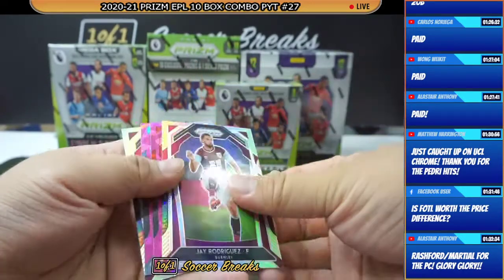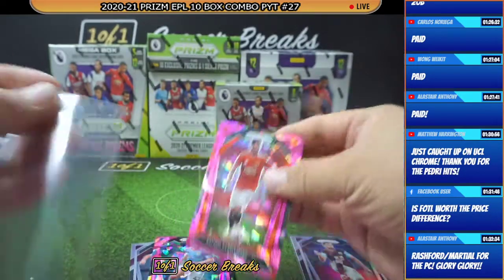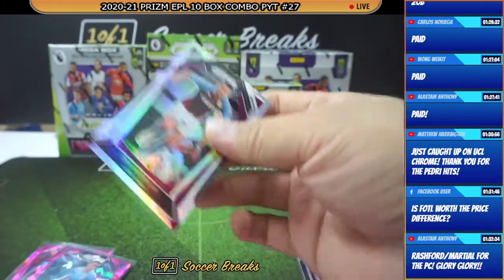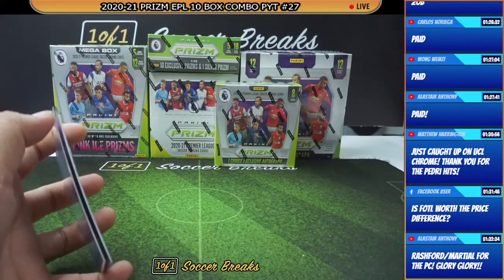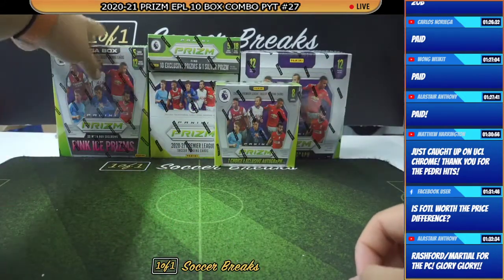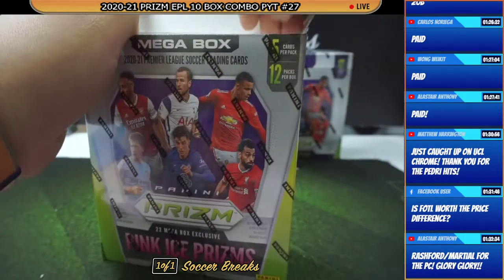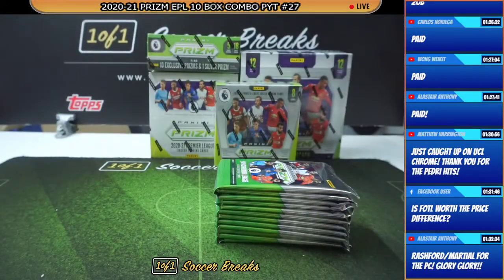Go. Box number one gets us two good Pink Ice Prizms as well as two silvers to earn you points for your Hits Championship. If you are chasing to be the winner of the whole competition, you might want to hope to get silvers. Silvers are the, what's the word that I should use? They are not common, but they earn you lots of points for this championship.